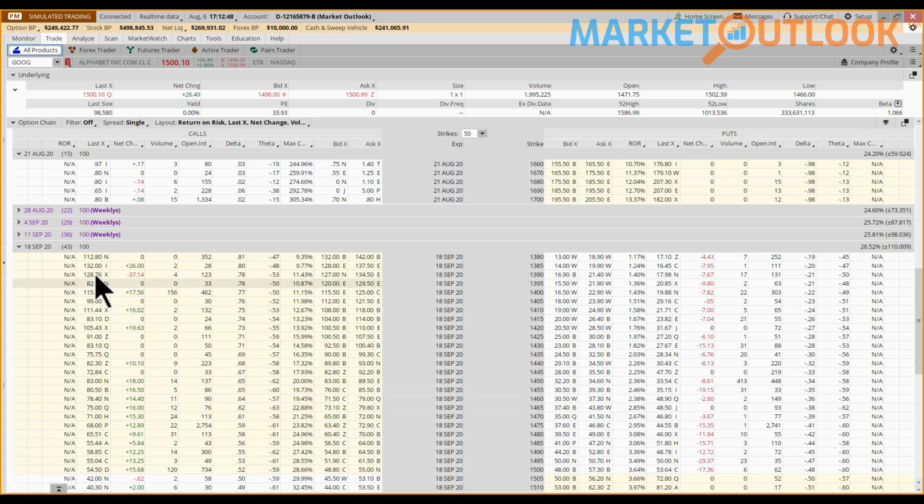So I'm going to come out here to the September monthly contracts that have 43 days left until expiration. I usually select a contract somewhere between 20 and 60 days. So 43 is nicely in the middle of that range there. And I like the monthly contracts when I can help it because they're typically a little bit more liquid.